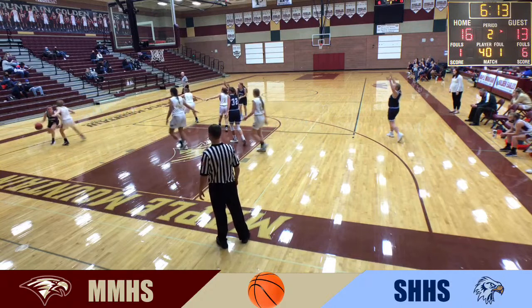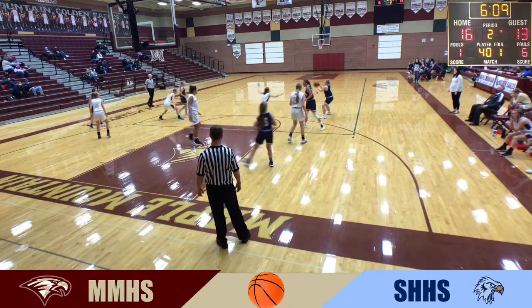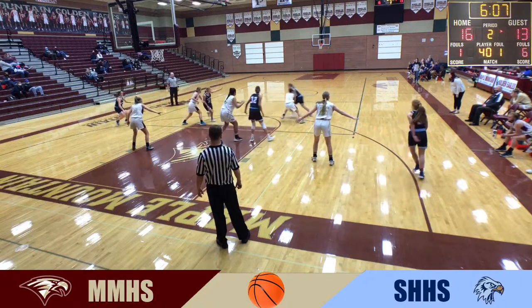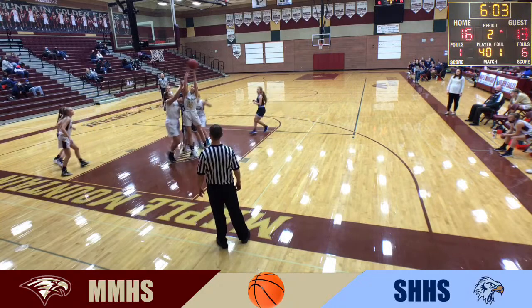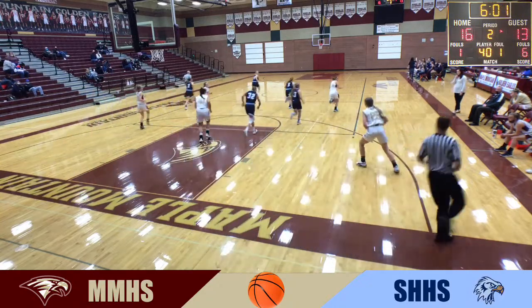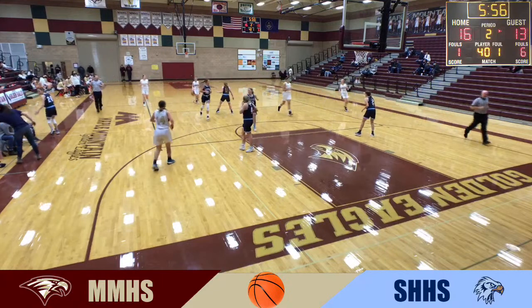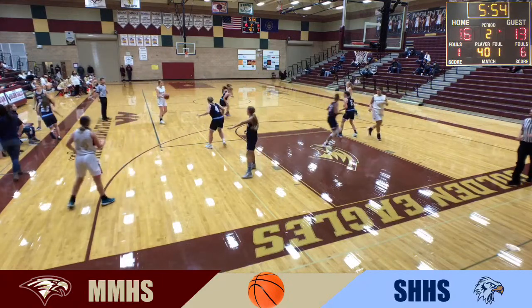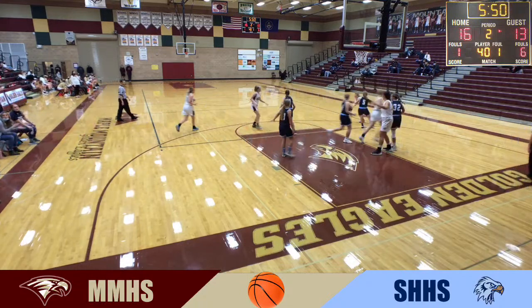Back over. Back out. Playing the outside edges. Number 4 thinks about taking the 3 back across the 2. She goes up, bounces across the backboard. Maple Mountain drives. Back over, Tanner to Andrews.